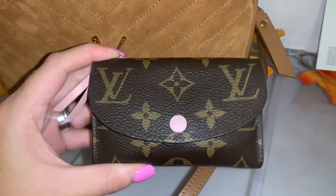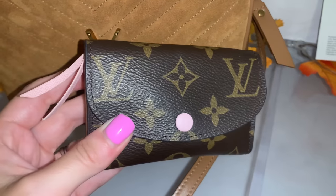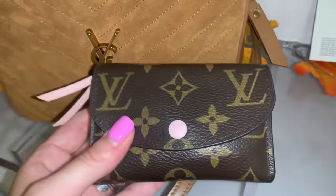Okay, and then I have my Rosalie wallet, and this is where I keep all of my store credit cards, and it is just a wonderful wallet. I love it, and it fits so much.